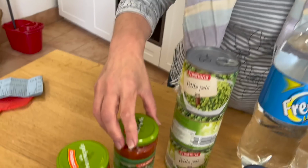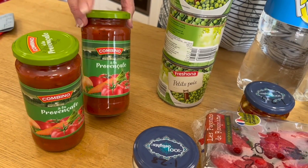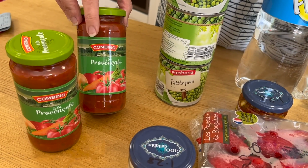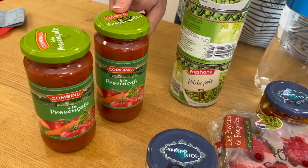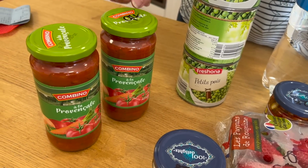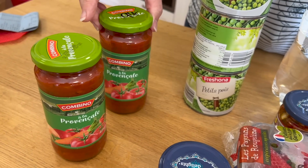So let's come down to here now and take a look at what I've bought. I've got 2 jars of Provençal pasta sauce. This has got lots of vegetables in it. Those were 94 cents each. A can of tomatoes is about 75 cents, so for a little bit more and a free jam jar, I paid the 94.